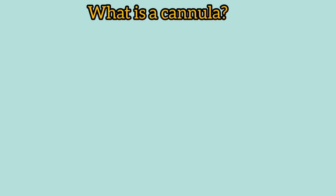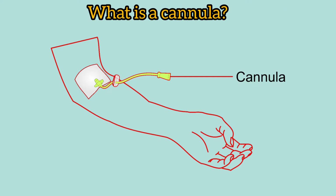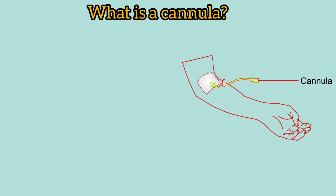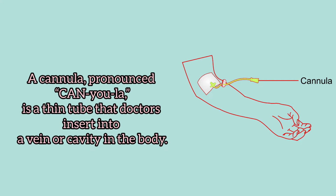Cannulas and catheters are both flexible tubes that can be inserted into veins or cavities to remove or introduce fluids, provide medication, or withdraw blood. Some medical professionals use the terms interchangeably, depending on country or region. However, there are usually distinctions drawn between the two.